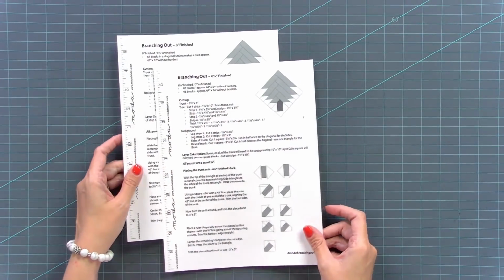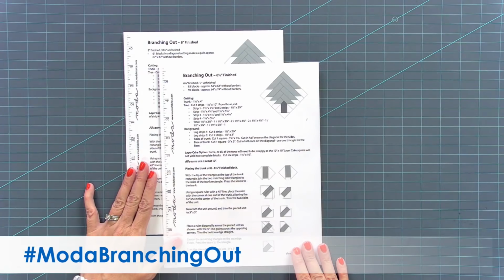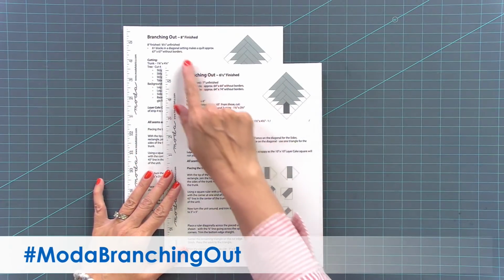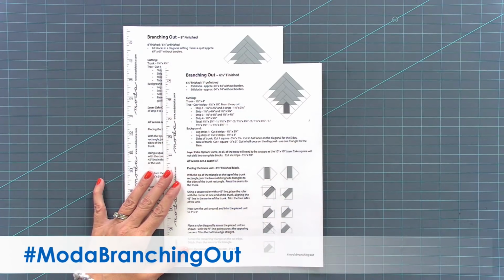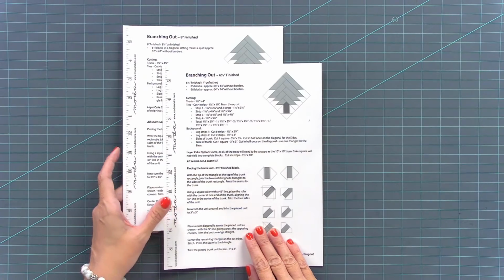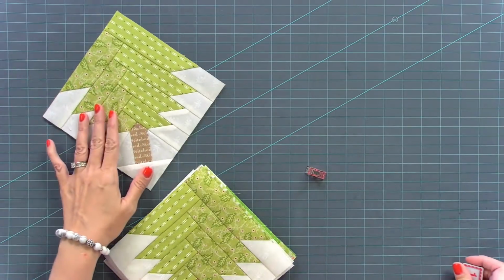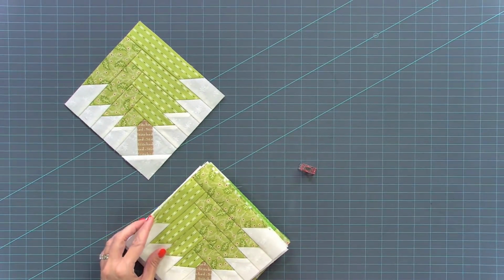Okay, another free thing that I found out about in January is Susan Aki is working with Moda, and they are having an event called Branching Out, and they have 2 size blocks, 6.5 and 8 inch. And I thought that this would be really fun to do with Fig Tree fabric. So I pulled out all of my green Fig Tree, and then I got on Etsy and ordered some really old Fig Tree fabrics. Last week I showed you how I make these bigger and trim down. So far I have 24 done.